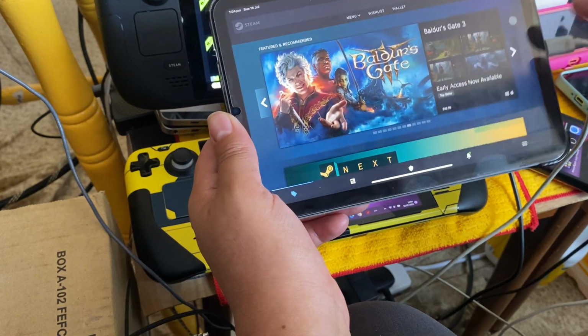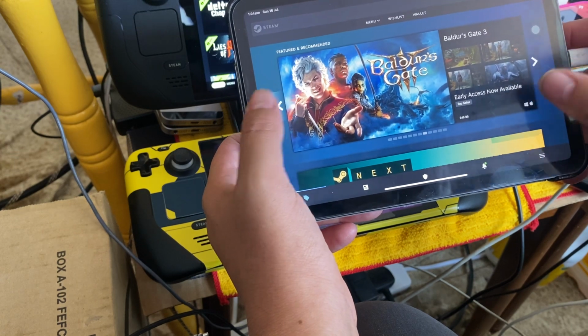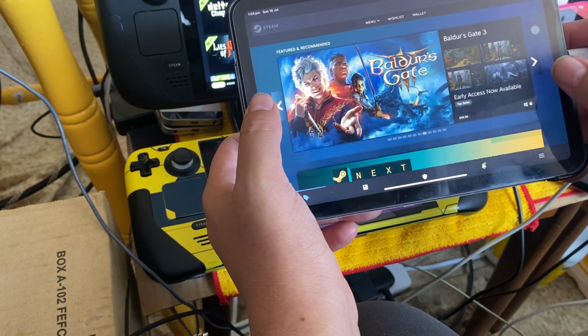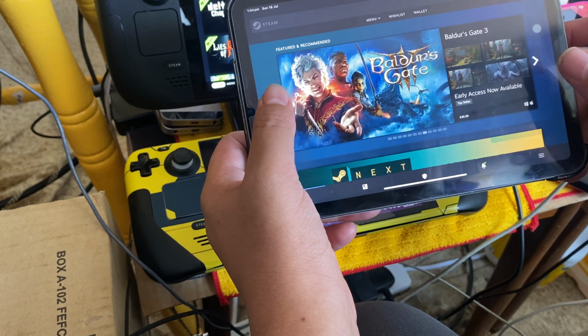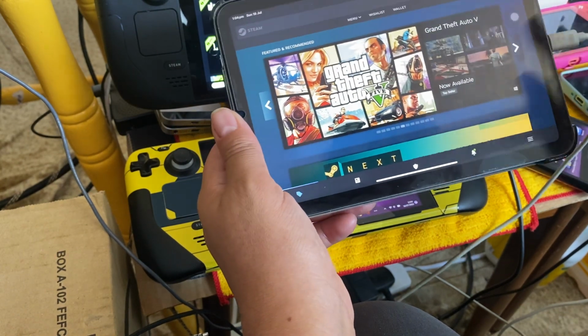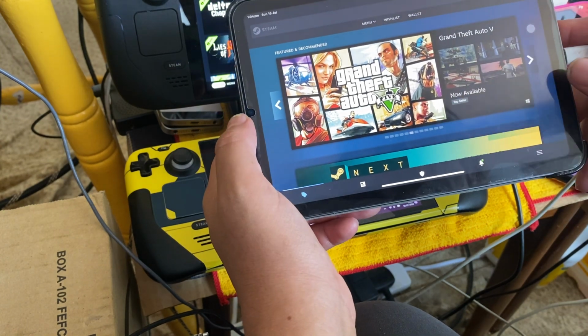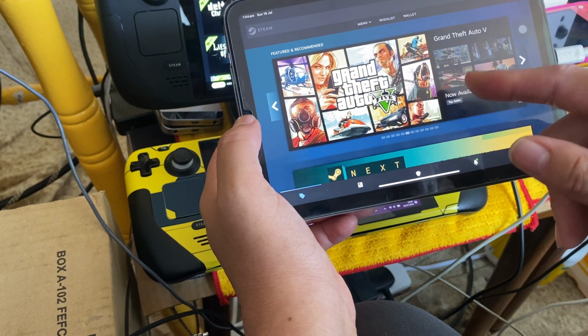Oh yeah, Baldur's Gate 3 is out, guys. I think that's a new game. It says early access now available, but that's a brand new game. I know it does say 2020, but it did come out this year, so it might have been in development for like 3 years. Oh, do you know that GTA 5 is available on Game Pass? If you got Game Pass Ultimate, you can play this on Xbox.